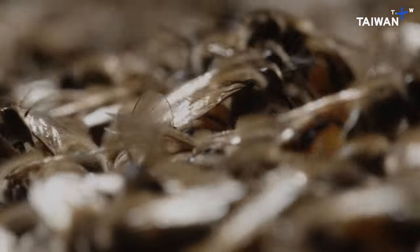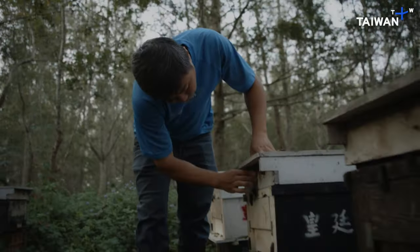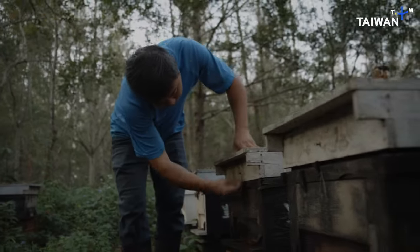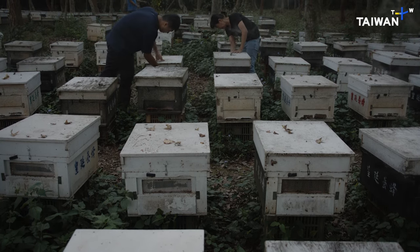Having completed the honey harvest, bee farmers prepare to move the bees up to the mountain. With pollen season just around the corner, they'll need to move these 200 hives within a day.